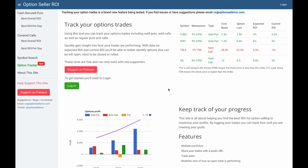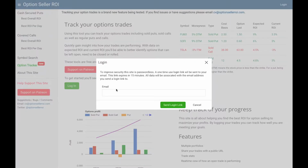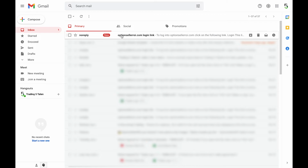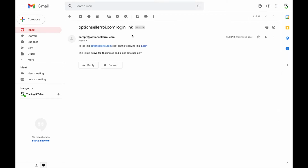So let's look at how this option tracker would work. To get started, you just simply click on Login and add in your email address. And it's going to send you a login link. All right, login link was sent to that email address. So here we are. It comes as no reply, but you just click on that email and you see that the link is active for 15 minutes.